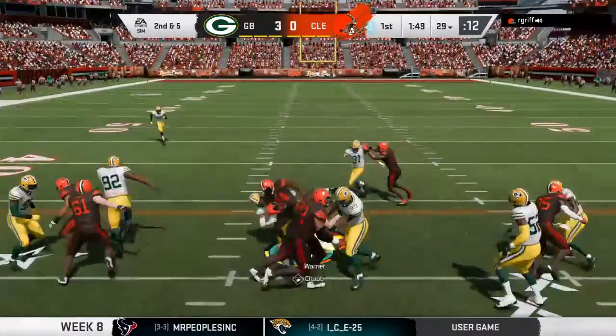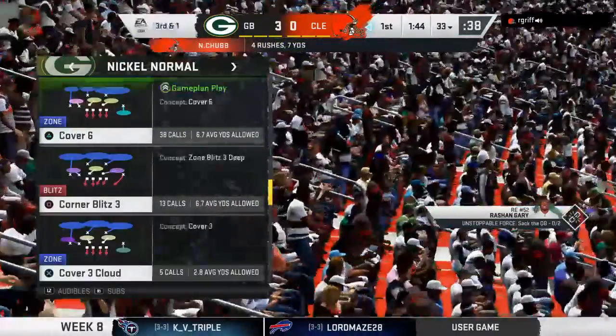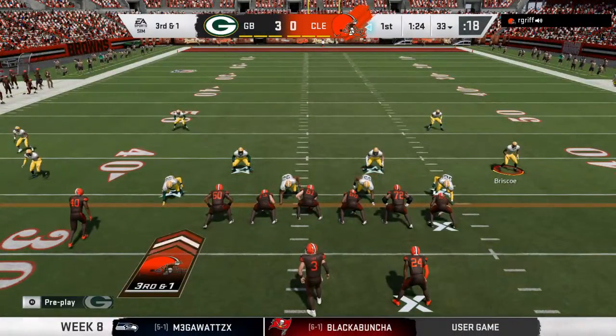They go with Chubb on 2nd down. And he's dropped just before the line to gain. 4-yard pickup leaves him with 3rd and 1. It looks like the Packers have added an extra DB on 3rd down.